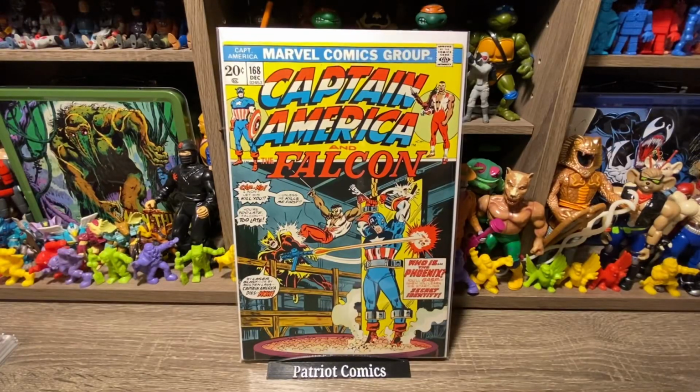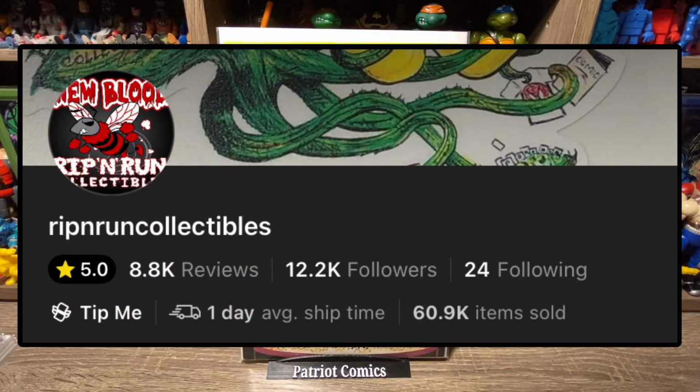So this next stack of books is from another seller over on Whatnot, one of my favorite sellers. I love going to his shows. He's called Rip Run Collectibles, and he always has awesome stuff. He sells a little bit of everything. He does comics, he does vintage toys, he does vinyl records and movies, and a little bit of everything when it comes to collectibles.